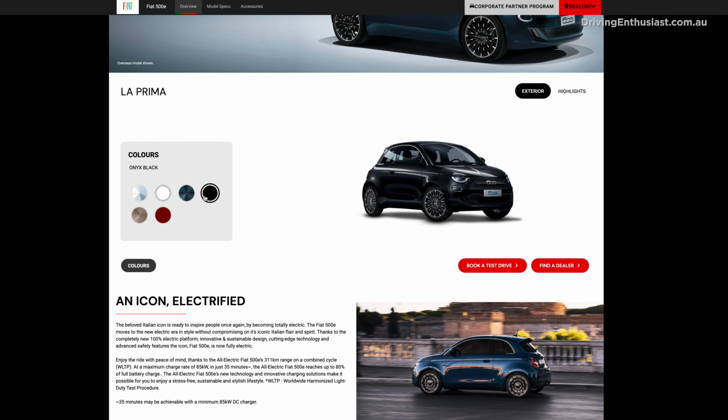Range mode is a good balance, in my opinion. That's what I've had it in most of the time, because you still have the response of the throttle, but it gives you pretty strong brake regen. So when you back off, it actually slows down quite a bit. You can see the little power gauge there drop right down.